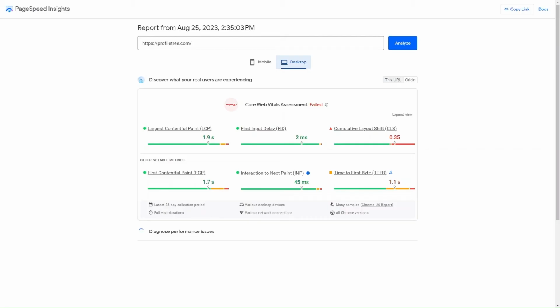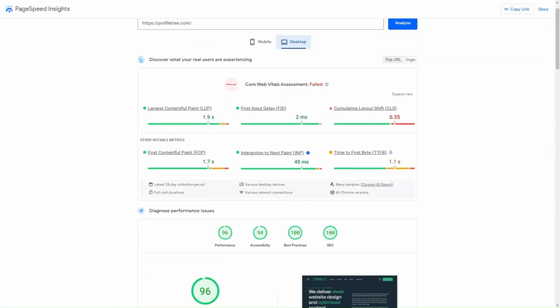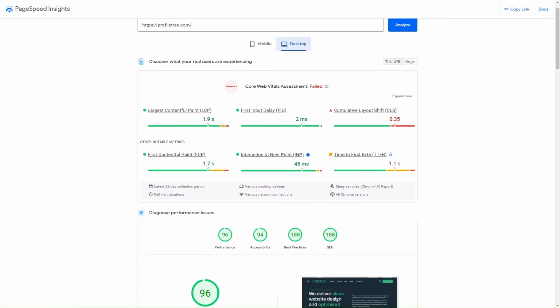So some key features of PageSpeed Insights is the performance scoring. PageSpeed Insights assigns a score to your web page based on its performance, and the scoring is given on a scale of 0 to 100, and so you've got the performance scale as well. And then it also has scoring for best practices, SEO, and accessibility. And it's divided into two categories, one for mobile devices and one for desktop devices as well.